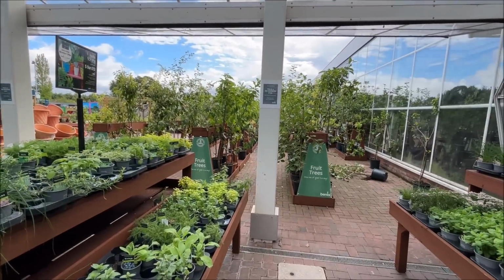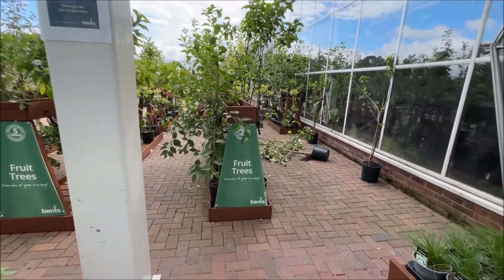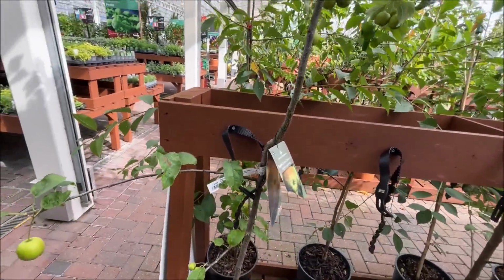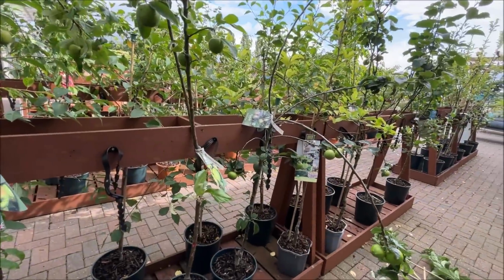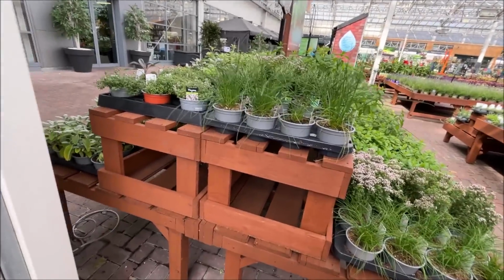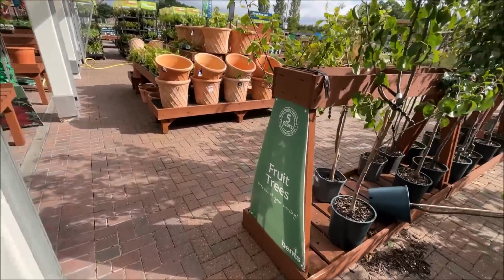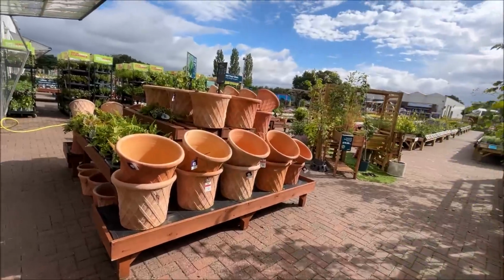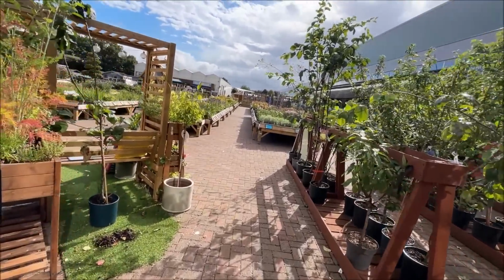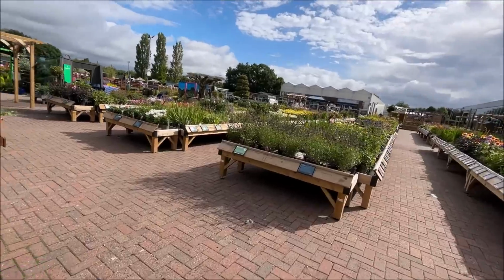This is the outside where they've got all the fruit trees. Not exactly cheap, these trees, neither. Price on some of these things, £50. Every one of them is like £50 each. Few of them are blown over. Some crazy prices in here for stuff.